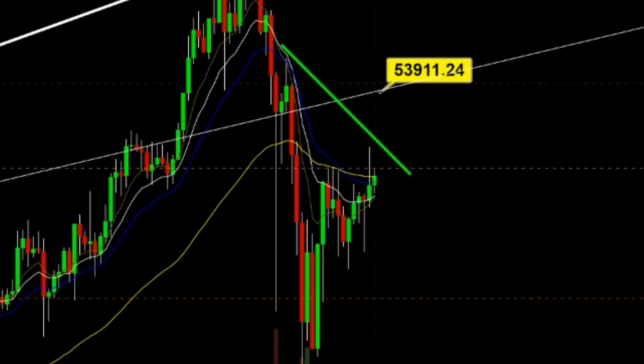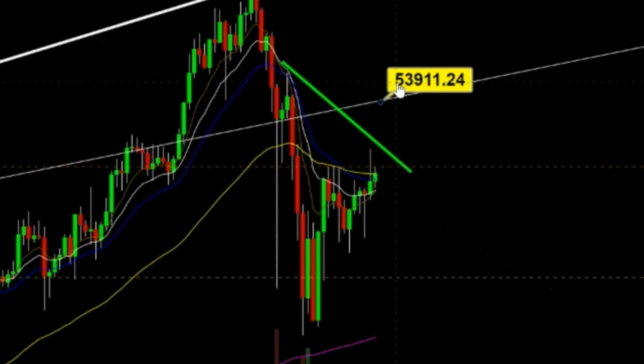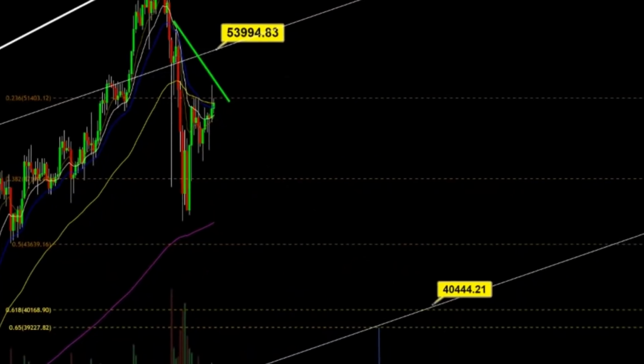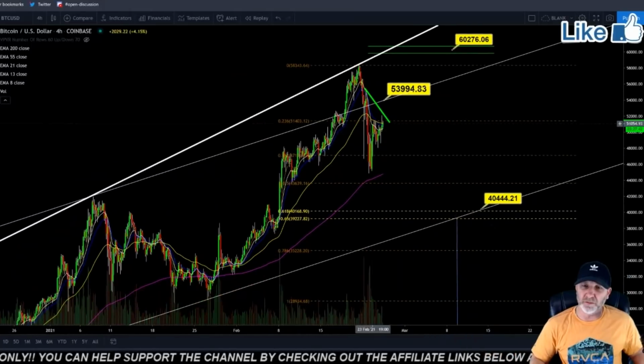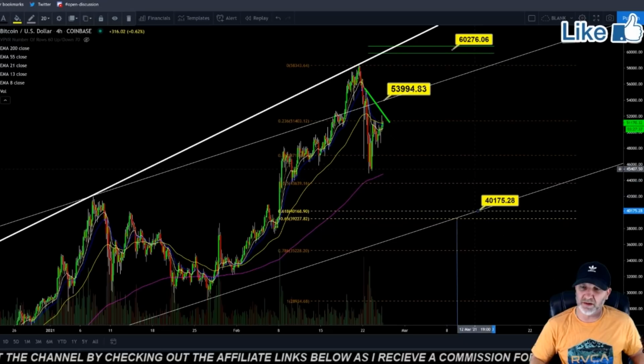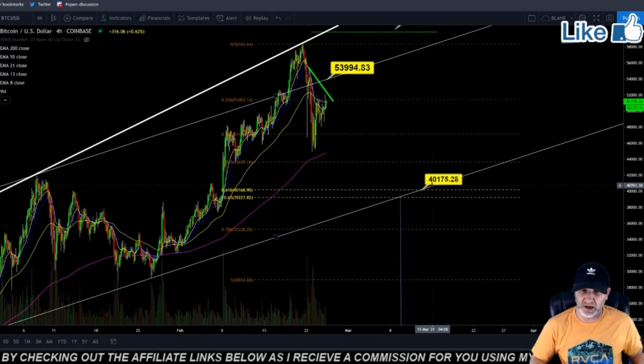Then we can start looking for our higher targets. But like I said, let's keep an eye on this $53,000 to $54,000 range. Should get a rejection there at least, and that could be the reversal and continue back down. So keep an eye on that. Also, if we come back down to test the bottom of this channel, our 0.618 fib is right around that $40,000 range.